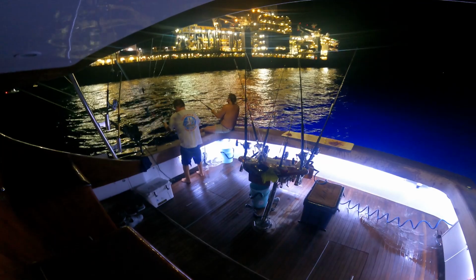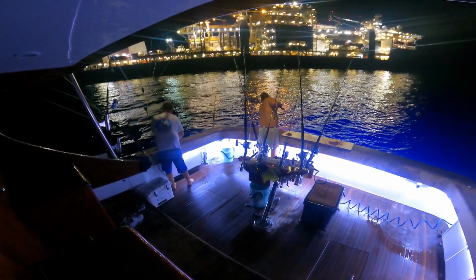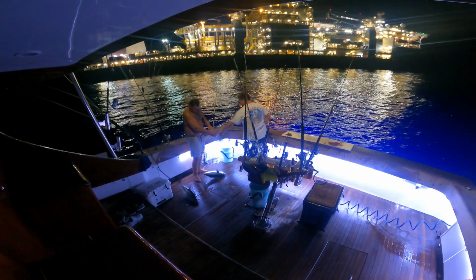So we knew that the following day we were going to probably replicate that same plan. Pull up to one of these ships at night, drop a bunch of jigs, and throw a bunch of chunks overboard and see if we could pull some more yellowfin in to put in the box.